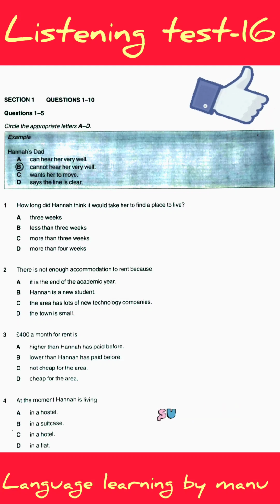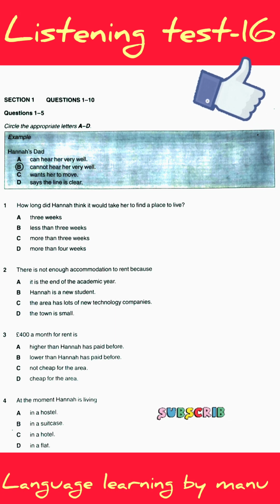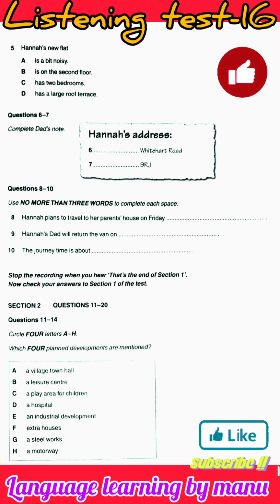Well, tell me, how much is it? It isn't cheap for this area. It's £400 a month. That's much more than you had expected. Yes, it is. But I can't face looking anymore. I want a place where I can put my things instead of living out of a suitcase. I don't want to stay in this hotel any longer. I guess not.